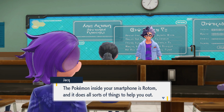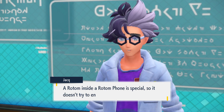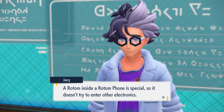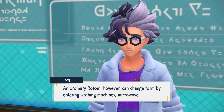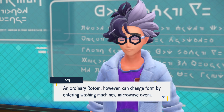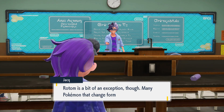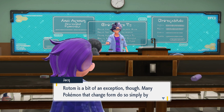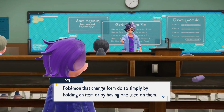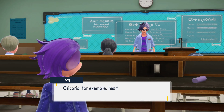The Pokemon inside your smartphone is Rotom, and it does all sorts of things to help you out. A Rotom inside a Rotom Phone is special, so it doesn't try to enter any other electronics. An ordinary Rotom, however, can change forms by entering washing machines, microwave ovens, and other electronic appliances. Rotom is a bit of an exception, though. Many Pokemon can change forms simply by holding an item, or having one used on them.